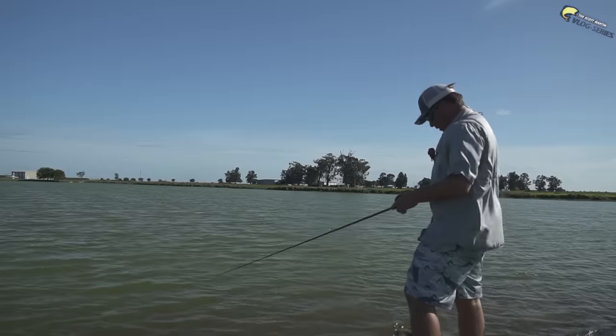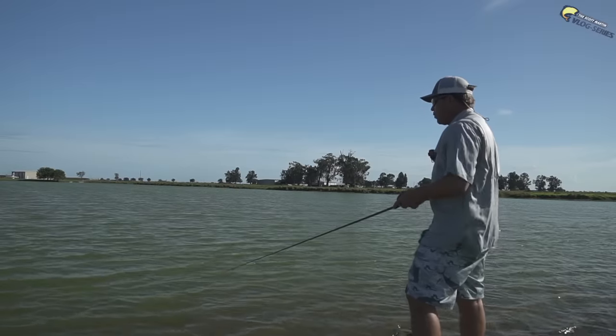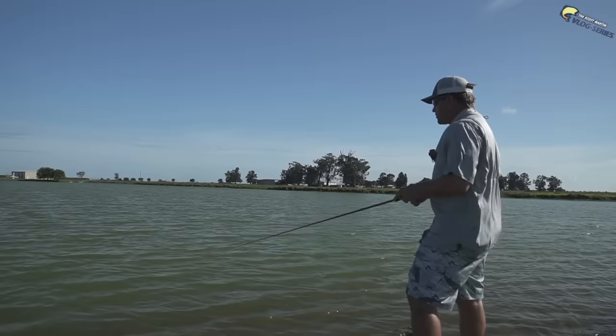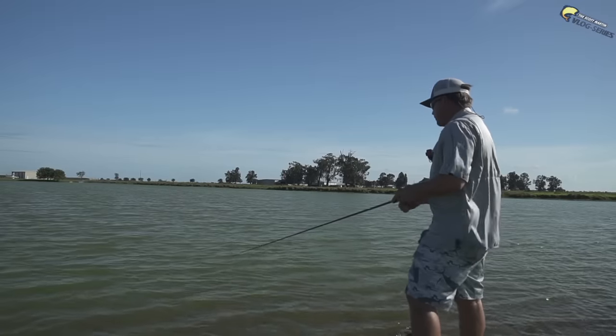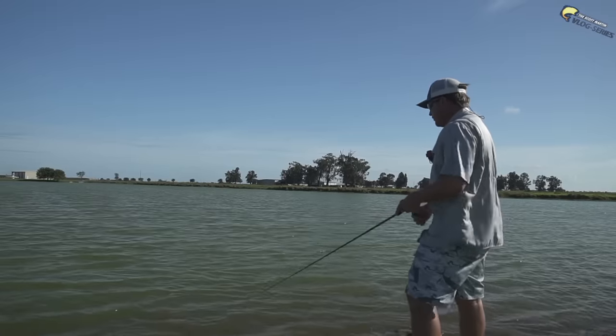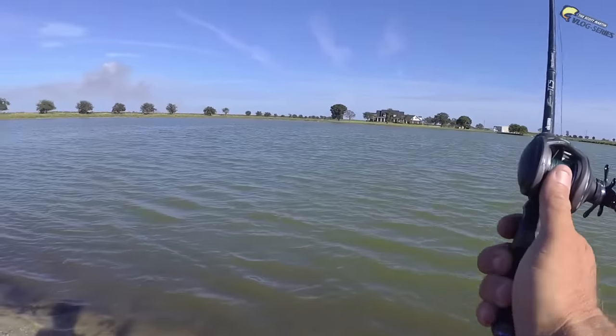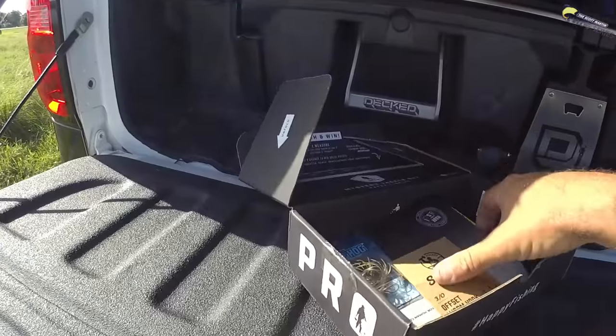A worm is another really good way of knowing how deep it is. You can throw it out there and watch it fall, watch your slack, count it down, and understand what your fall rate is on your bait. If your worm's falling 1 foot a second, then if it falls in five seconds, it's 5 foot deep.